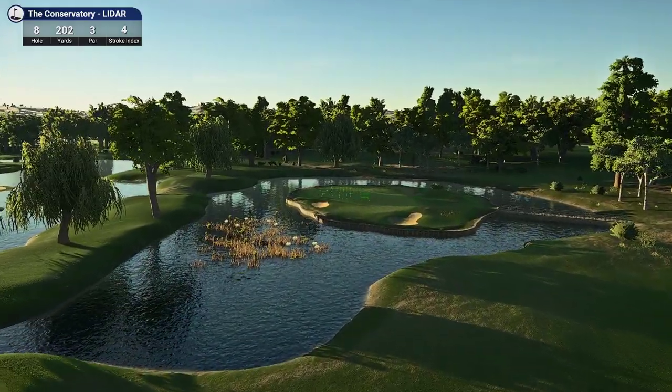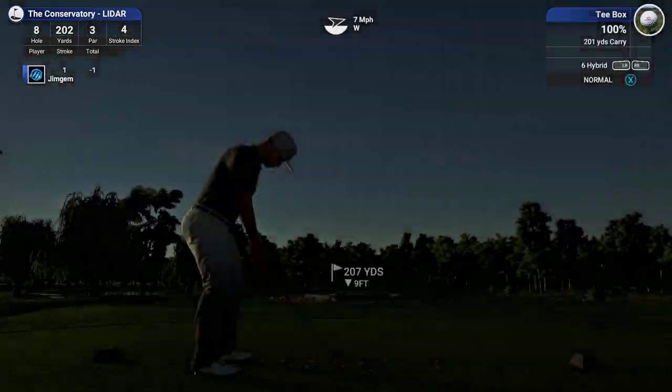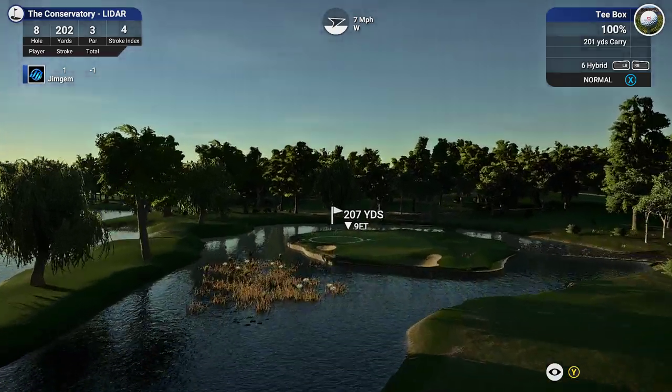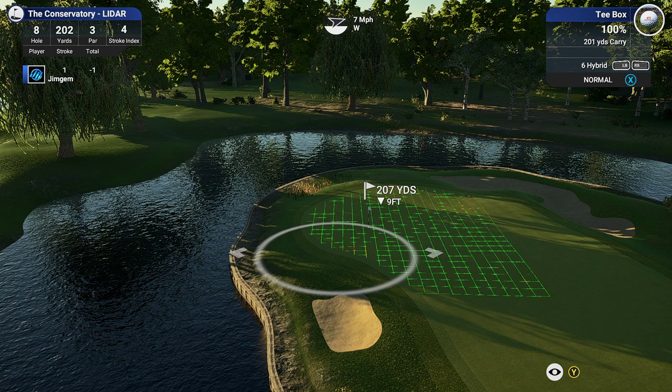Okay, nice little island green complex, this one. Retaining wall all the way around it. Okay, 207, playing about 205. We'll go with the 201, the 6 hybrid. That should be good enough.